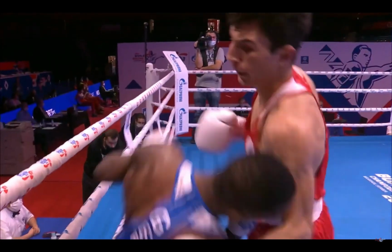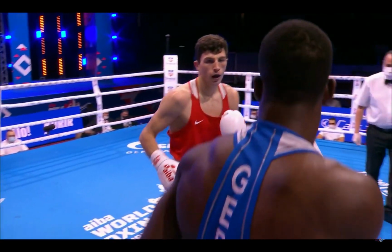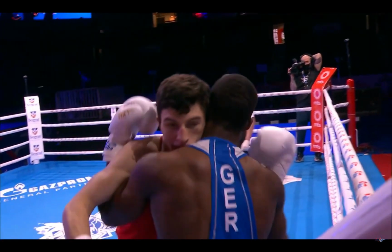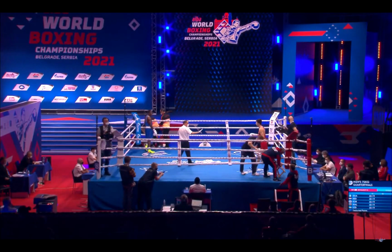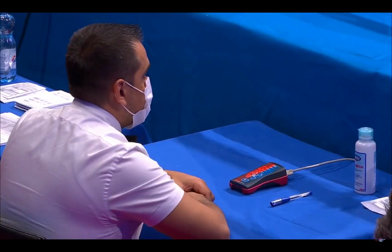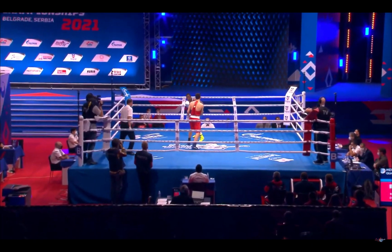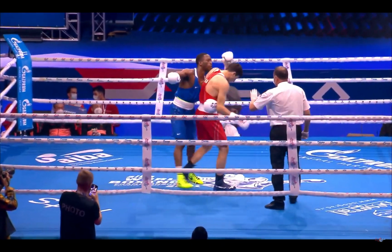He's just touching with that jab, he's just touching with it, but he's just creeping forward and just pushing Schumann around the ring. And as I said, when you look at the two of them, it is like they're fighting at different speeds. Bizhamov is laid back like he's got all the time in the world, whereas Schumann looks like he's having to work quite hard.